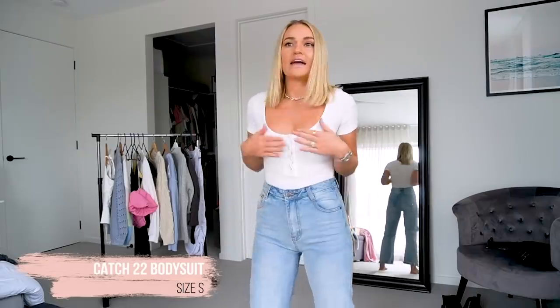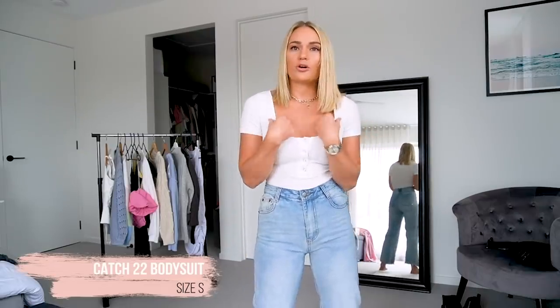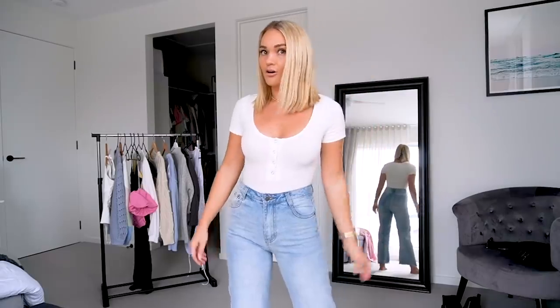Another white bodysuit. Like I said, I love wearing these with jeans. This one is a little bit see-through, so you would obviously have to wear a bra, but it is just super comfortable. I like the short sleeves because, like I said, it doesn't actually get that hot here.